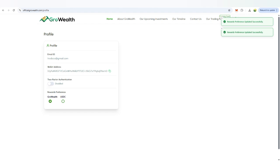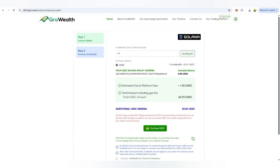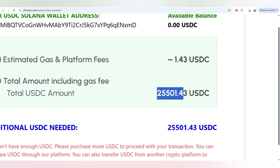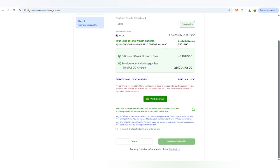Once you come into your wallet successfully, there is a next option that is about your profile. Here is also a home button. If you want to invest, fund your wallet using GroWealth coin. You can also purchase it. This is amazing, where you can connect your wallet and get GroWealth coins. How much you need you can put here, and according to that, the number including fees will be shown here. You can also choose your investment opportunity from their curated list of high-return real estate business. There you can click on with USDC, and you have to accept the terms and conditions too.